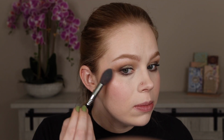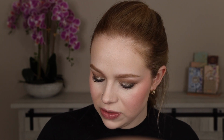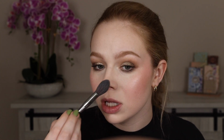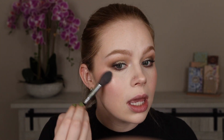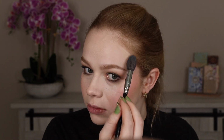But yeah. Scrubbing a little bit of that on a fluffy brush and throwing it on the tops of my cheekbones. I kind of was feeling this because it's a little bit warmer and the blush is a little bit cooler. And I feel like the eyes have a mixture of warmth and cool tones. So it just feels right. Probably do a little on my nose because I can't help myself. A little right here.